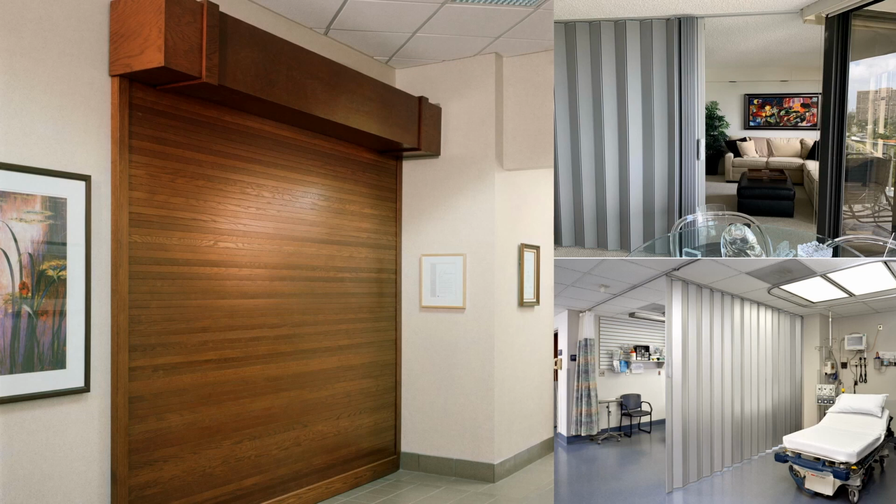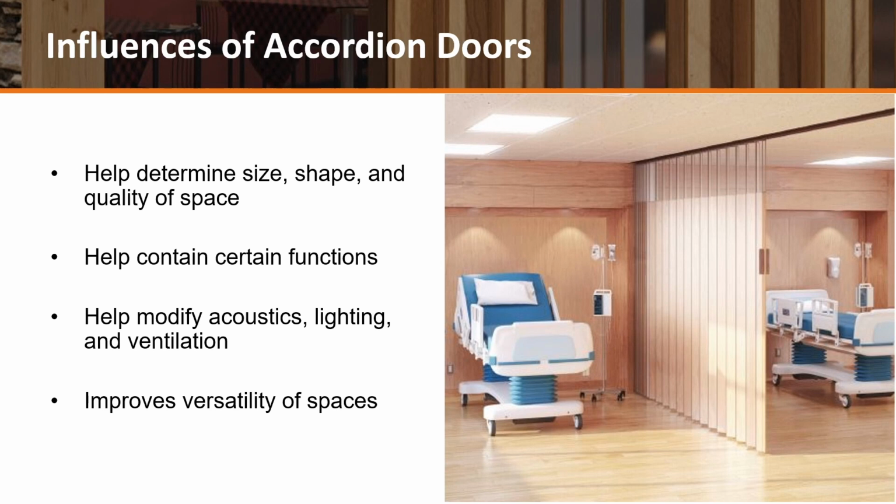Accordion doors provide an effective and economical way to adapt a space for the needs of various users. Accordion doors can help influence a space and its functions through size, shape, and quality. Accordion doors can be used to contain certain functions and activities. Spaces may also need to be altered and change shapes. For example, a senior living center may need to divide a room from a rectangular shape to a smaller square shape for occupants to hold a meeting.